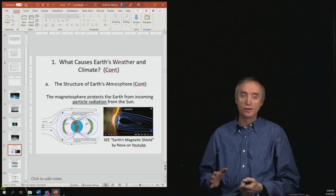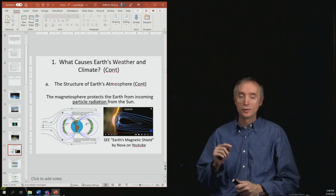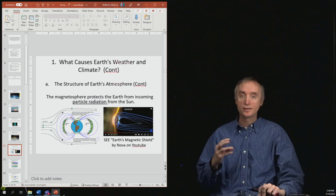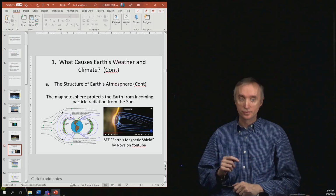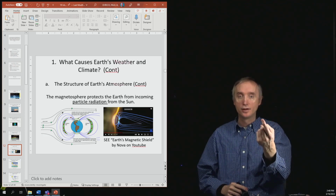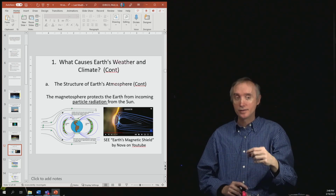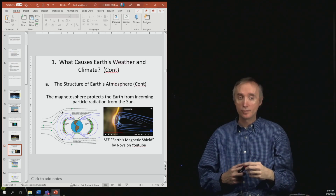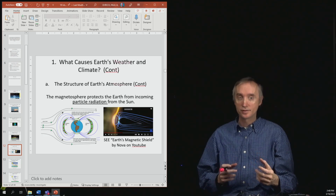All right, so the magnetosphere is Earth's magnetic shield. This protects us against incoming cosmic rays and also things coming in from the solar wind. These are high energy particles, and when they interact with the Earth's magnetic field, they spiral down at the northern part and the southern part of the magnetic field. As they're spiraling, they bump into air molecules and cause those air molecules to glow, and that's what the auroras are, the northern auroras and the southern auroras.